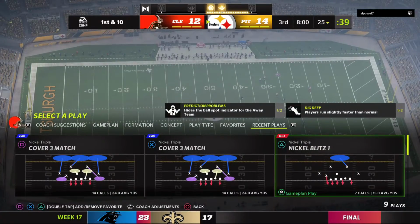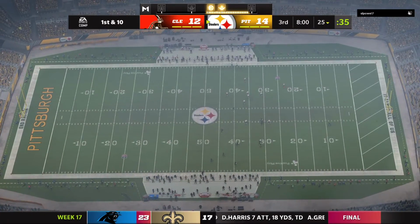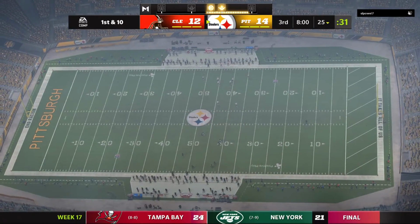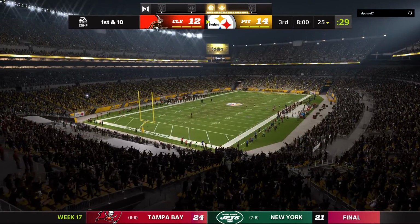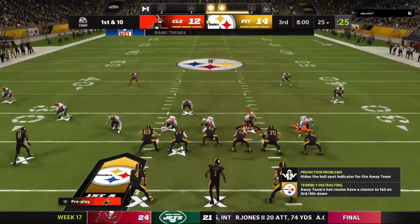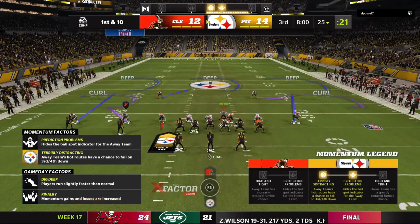The touchback. The Pittsburgh offense at the line to start their next drive. And they've got the lead, CD. What do you expect from them in this second half?